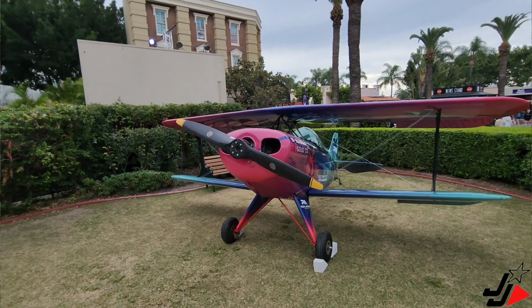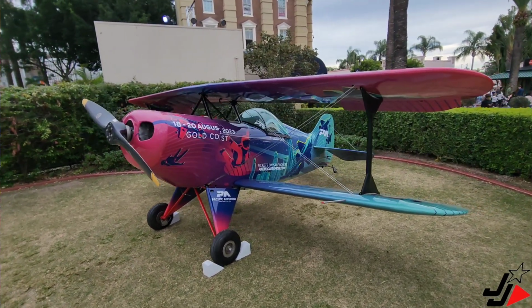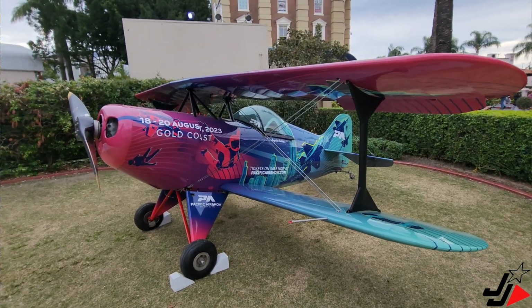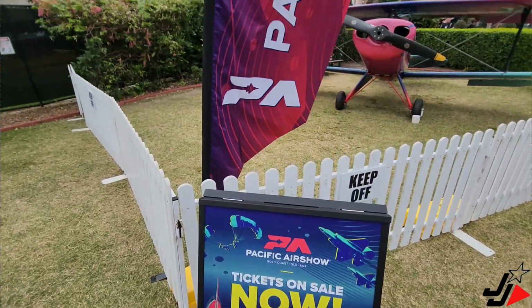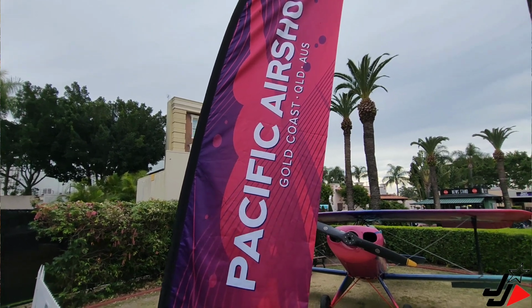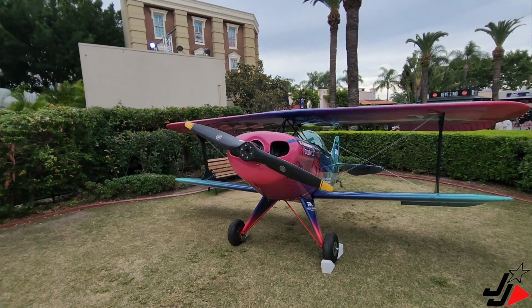So one thing I did notice on my quick visit on the weekend was there was actually an airplane parked in the park opposite Superman Escape Ride. Now it's a small plane, and that's there for advertising for the Pacific Air Show, which is happening in Surfers Paradise in August. So it's essentially just advertising for the event. They've got some flags up, an A-frame, and there's a QR code on there that you can scan if you want to get tickets to the Pacific Air Show.